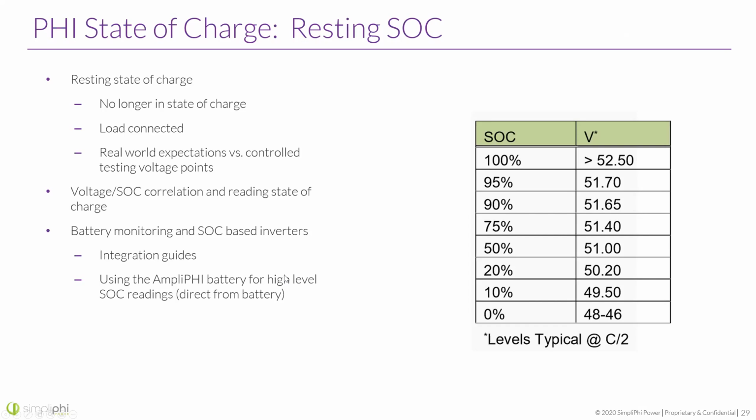As far as battery monitoring and state of charge based inverters go, if you're looking at something like the Schneider or even the Outback and you're setting up your battery monitor, they're not perfect when it comes to lithium batteries still, or at least ours from what we see. We do have integration guides that walk you through the specific set points, which are pretty precise to make it as accurate as possible. But really, it can be tough to get a really accurate state of charge reading, as a lot of these battery monitors are still based around lead acid a little bit. I would recommend, if you really want some high level accurate readings, the SimpliPhi battery, our newest battery, does report its own state of charge directly from the battery. That's going to be the most accurate state of charge reading.